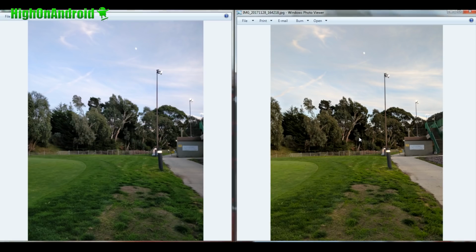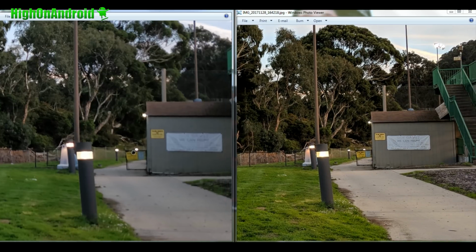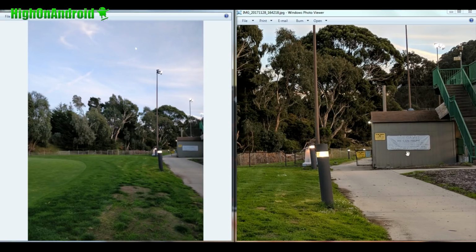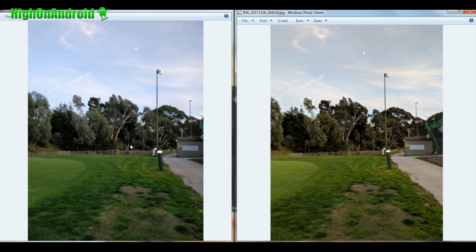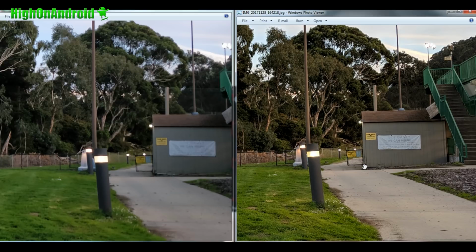Now, as these photos go on, the sun has set and it's getting darker and darker. Alright, let me go ahead and zoom in here. And as it gets darker, it seems like the 5T has trouble. So it sort of blurs out. If there's noise, it sort of blurs out everything, so you lose all the details. Zooming out, it looks okay. Alright, it doesn't look bad, but zooming in, you can see you lose a lot of detail with the OnePlus 5T.